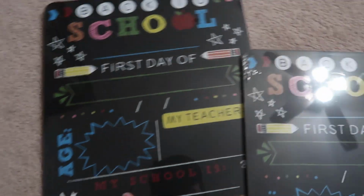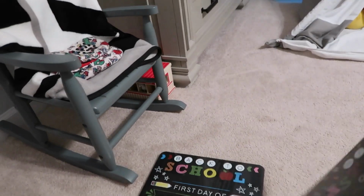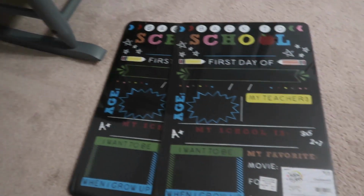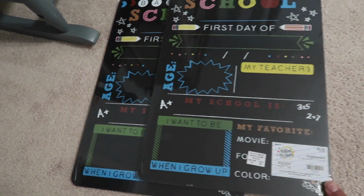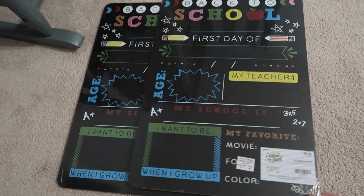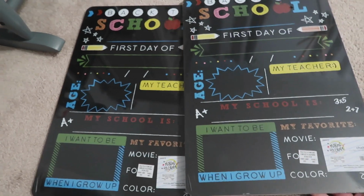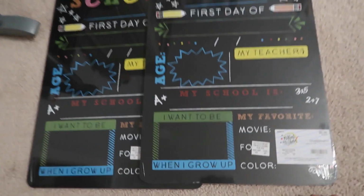I also got these back to school, sorry you guys can see the fan in them, these back to school first day of school signs and last day of school signs from Hobby Lobby. They were $6.99 and they were having 40% off the day that I went. So a couple of dollars. I love to do these little boards for the boys and take their pictures. So cute. And you can just use regular chalk and reuse them every year, or I use chalk markers and we can just, you know, store this away in their little keepsake box.